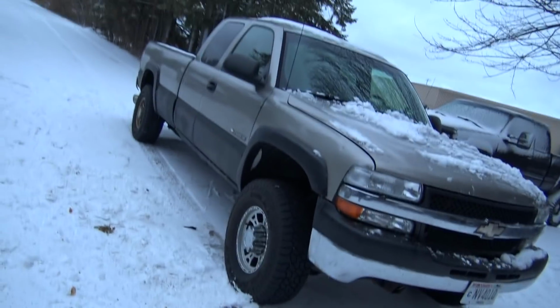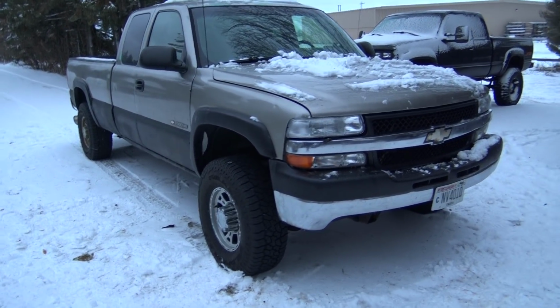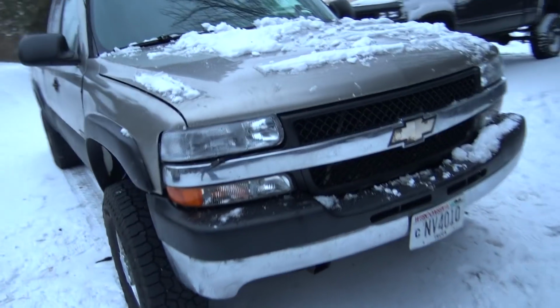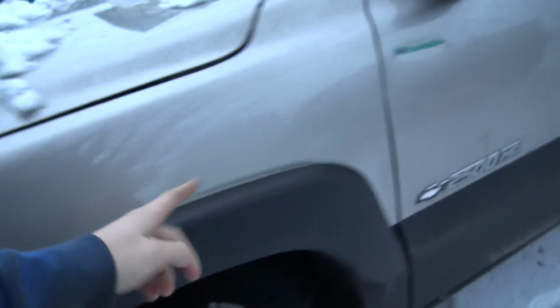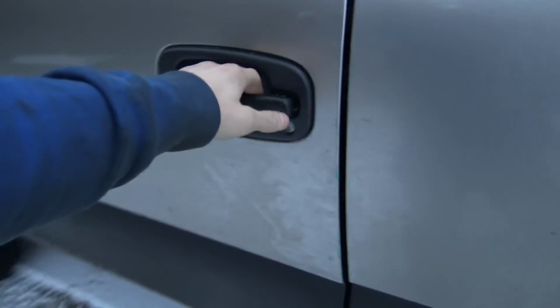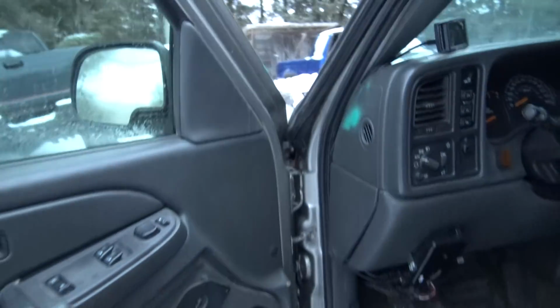I seen this truck about an hour away from me, fairly cheap. So I went there and looked at it. Now it's not an LB7, it's actually an LLY. The deal is, this thing actually was wrecked in Missouri, I believe. I'm not sure what happened.